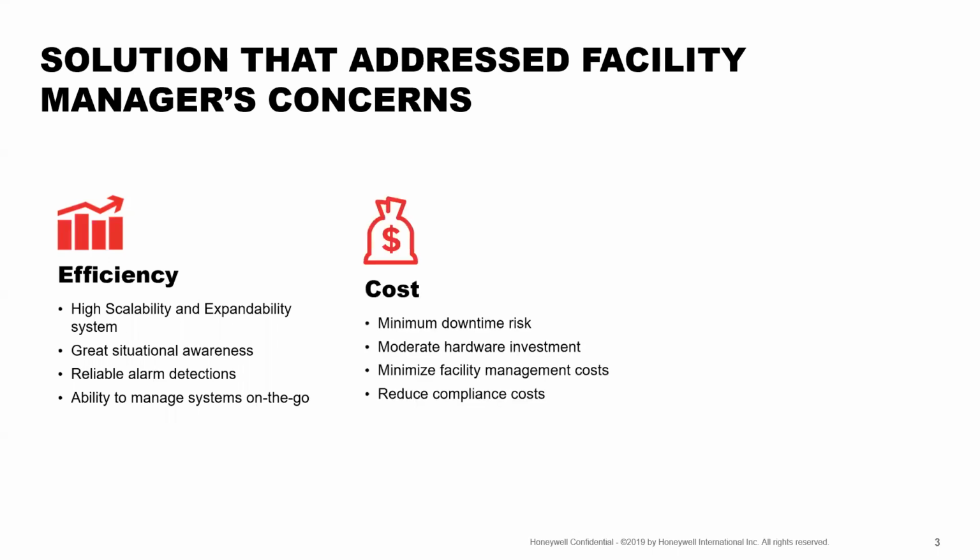Okay. Another concern is about costs. Cost is not always about the initial investment that the customer has to spend. When managers think about costs, they expect the system to perform 24 by 7 and 365 days a year with minimum downtime, to make sure the operation happens without disruption. This will eventually save the cost of having many workforce in the field and mean fewer incidents to mitigate.